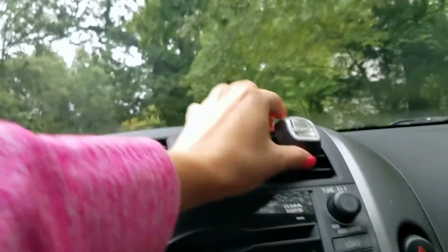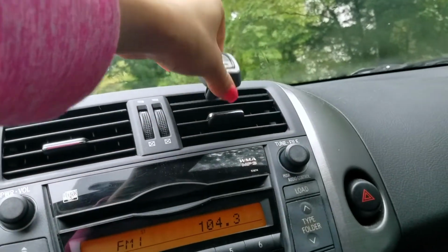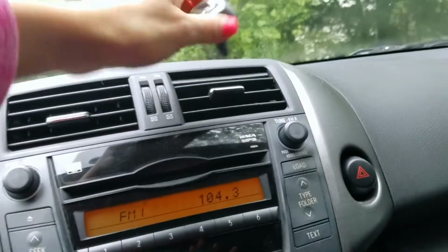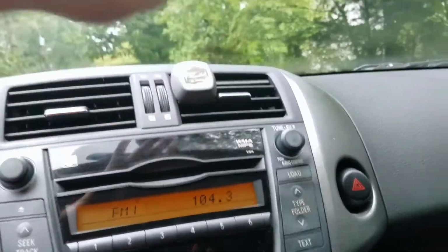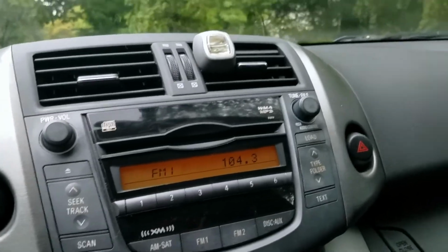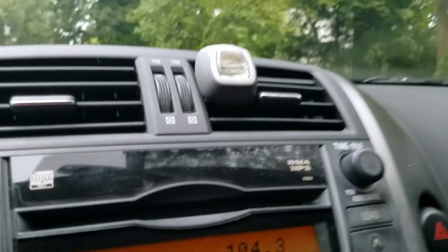So there you go. I'm trying to find a spot where I really want to have this placed, where it's not going to be in the way. Okay, there we go. That's good. So my car smells like a new car scent already. It smells delicious. I just got back from the car wash. I love that smell.